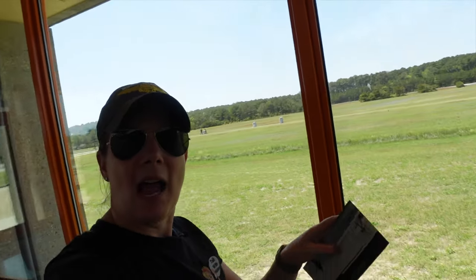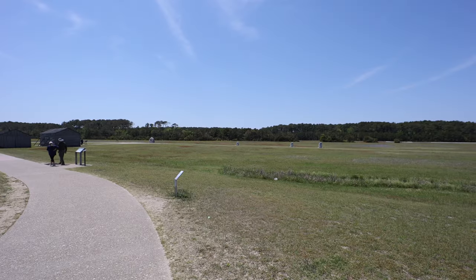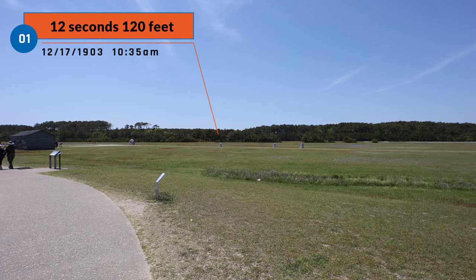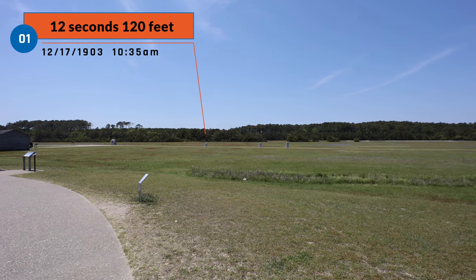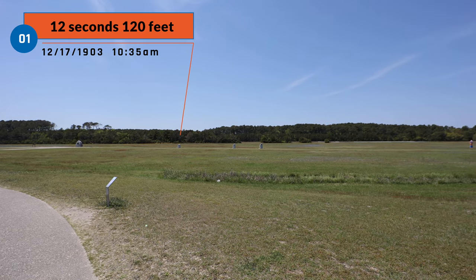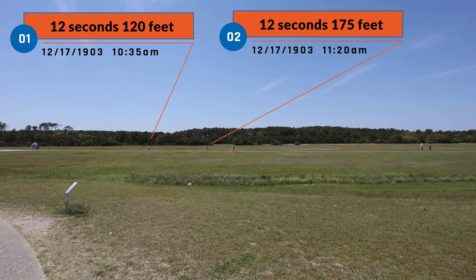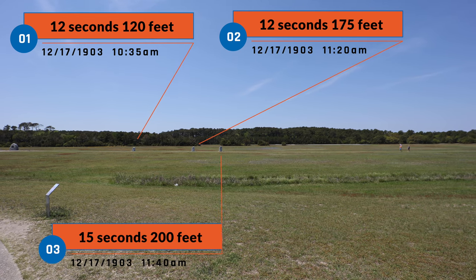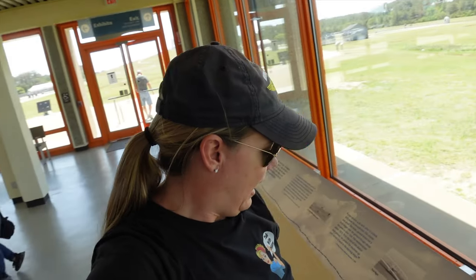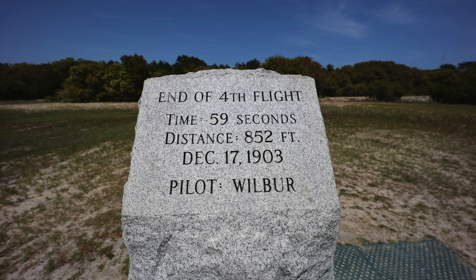Outside of this back room where the reconstruction Wright Flyer is are these boulders that show where the flights took place. So you have the initial boulder there where they took off for four flights. The first marker is the first flight, 10:35 a.m., 12 seconds, 120 feet. The second one, 11:20 a.m., 175 feet, 12 seconds. The third one, 11:40 a.m., 200 feet, 15 seconds. And then the fourth marker is way down here. And that's the fourth and final flight, 12 p.m., 852 feet and 59 seconds, so almost 1 minute.